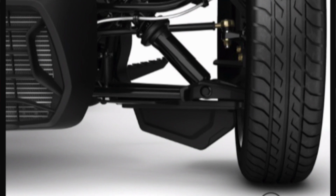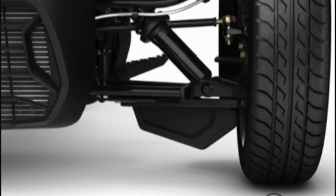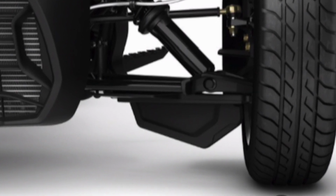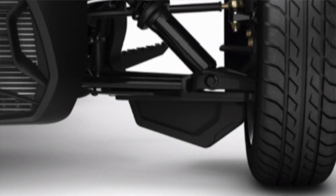That's one of the things I was worried about, because in the pictures I could see it was really low to the ground. I'm saying to myself, well, if you hit a speed bump, or go up a curb, and you're going to hit it, what's going to happen? It's going to break. But it's actually a rubber.